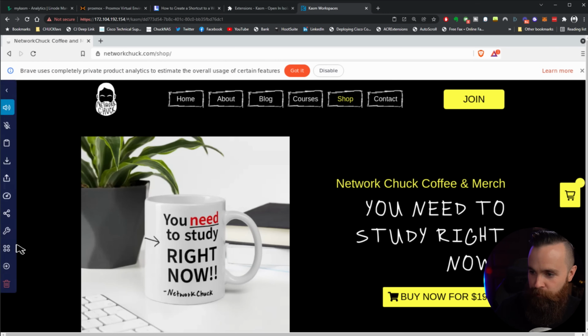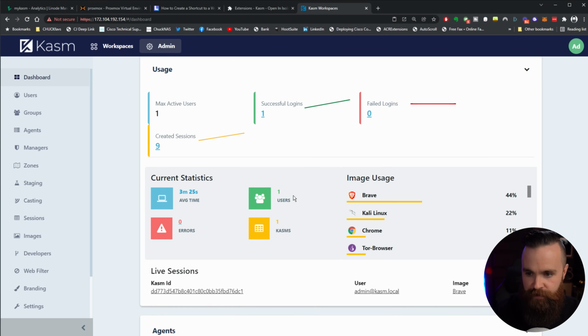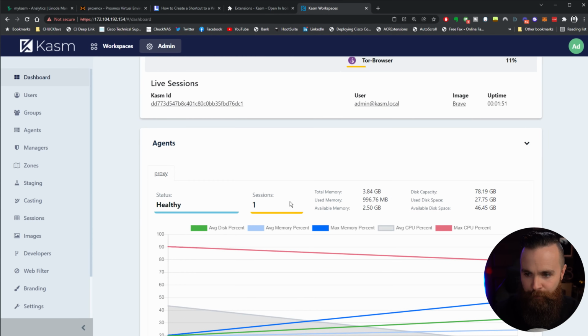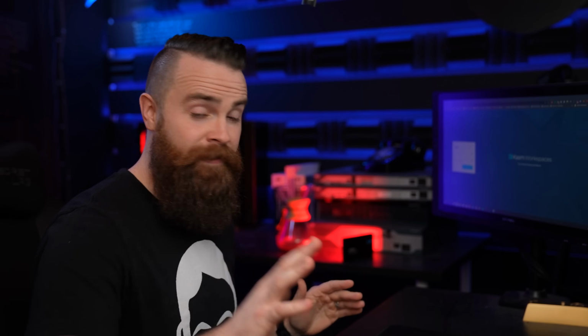Now what's cool, and check this out. If I go back to my dashboard and I go to my admin portal, notice real quick, we have insight into everything going on with our Kasm instance here, or our Kasm server. All the image usage, all the errors, and then down here at the bottom, domain usage. We can track what our people are going to. So think about that from a user perspective. As you're trying to protect your company's users or your kids or whatever, you get a crazy amount of insight and control. Okay, I gotta stop there.